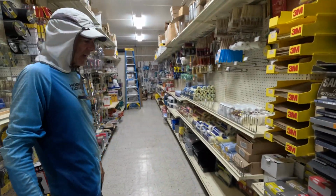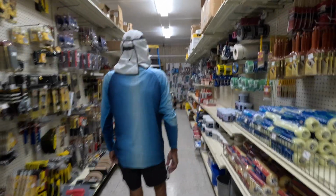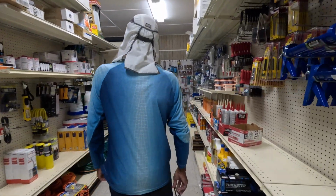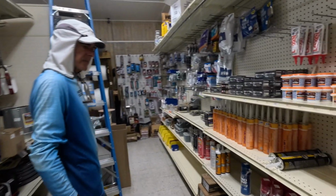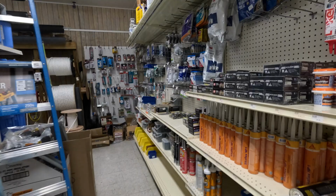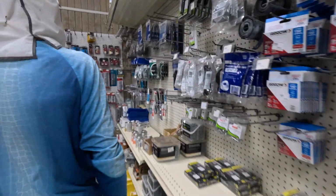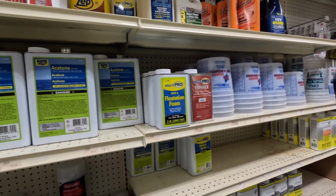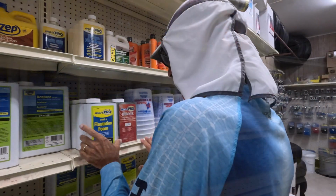No acetone yet. See, muriatic acid and linseed oil. Don't need those. I think this is the best hardware store in the Bahamas that we've visited. Acetone, big jugs. I do not want that much acetone. That is a lot of acetone.